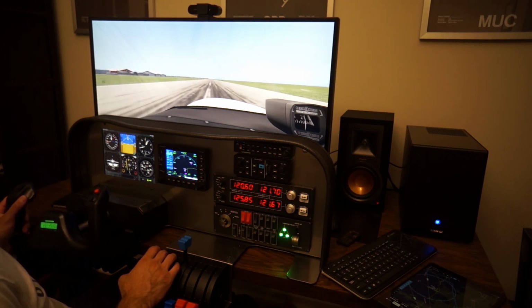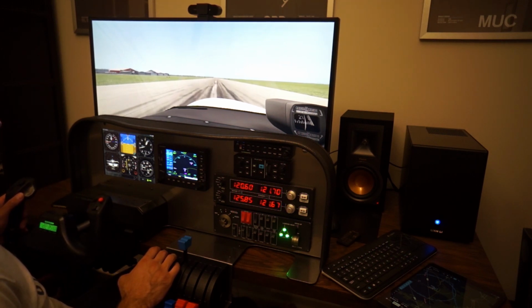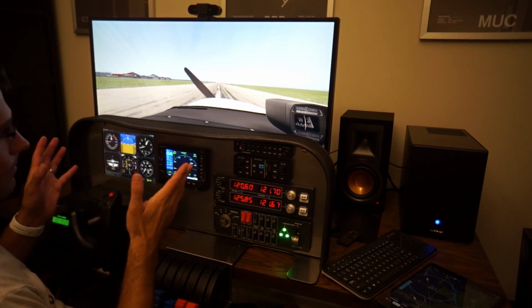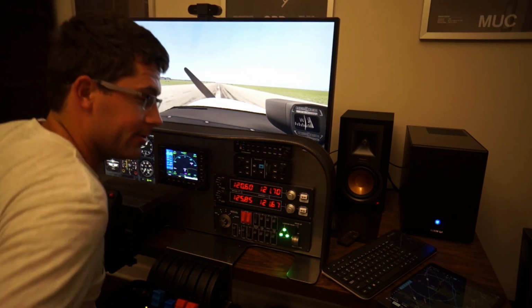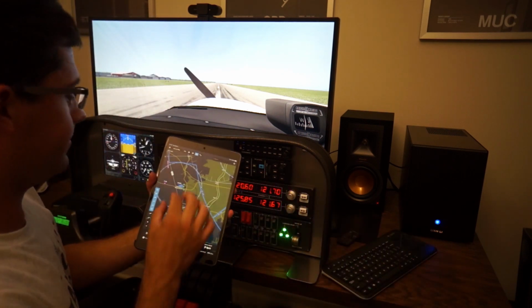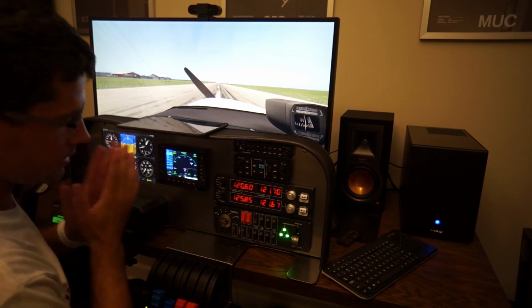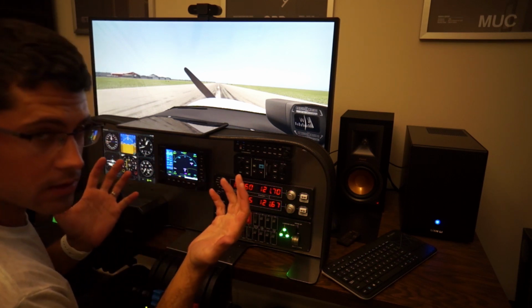All right, so there you go. Pretty self-explanatory. The guy in the traffic's gonna have to go around. It's unfortunate, but there's that. So hopefully this was just a quick, good display of how everything works.